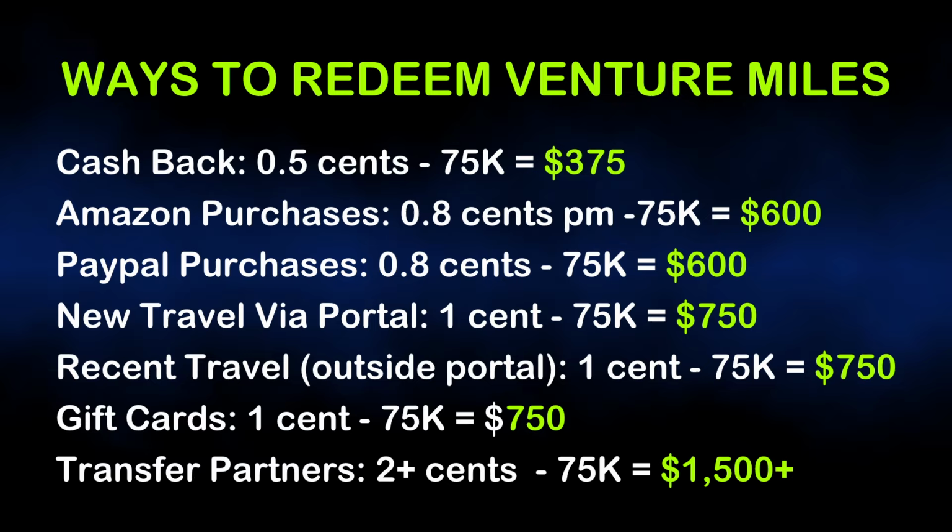For new travel booked through the Capital One travel portal, and for recent travel booked with your Venture card outside of the portal, your miles can be redeemed at a rate of 1 cent per mile. Next, you can redeem your miles for gift cards also at a rate of 1 cent per mile.